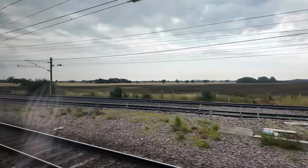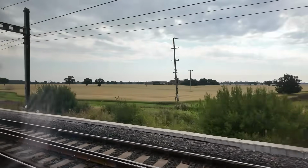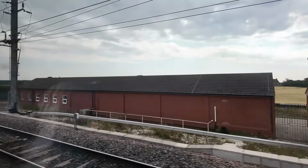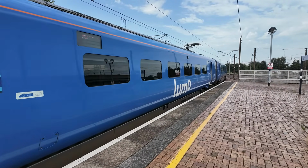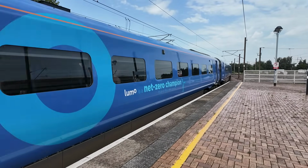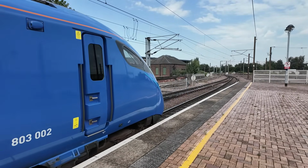Didn't feel much between Selby and York on this Northern Class 155, apart from rejoining the East Coast Main Line, where the Selby diversion finishes at Colton Junction, and we soon arrive at York Station, seeing this Lumo service passing through platform 9. So we have now made it to station number 2.